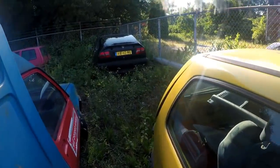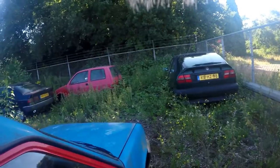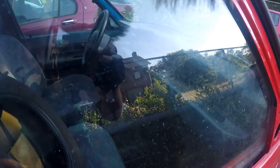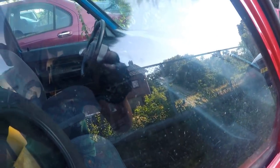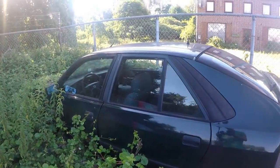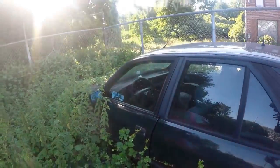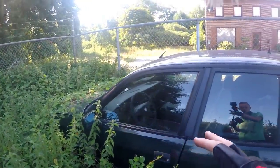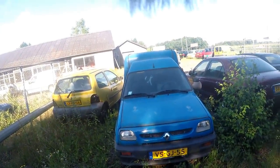This yellow one I really like because yellow is my favorite color. But yeah, there's some really weird cars here, some really weird colors. So I think the man that lived here used to change his cars. He used to paint them, and honestly it's kind of cool to see this.